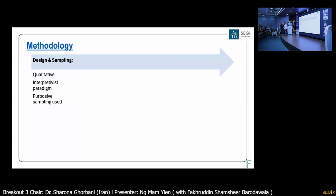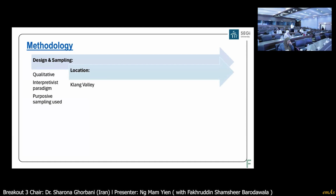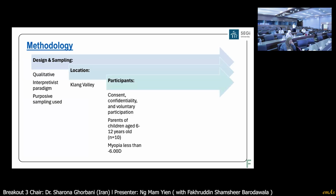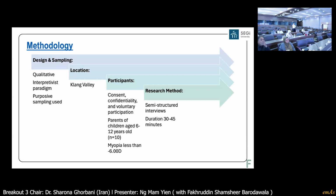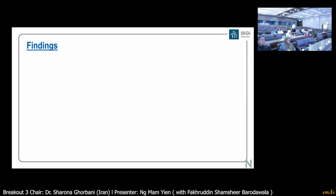Looking at the methods, we applied a qualitative assessment with purposive sampling. We conducted this study around the Klang Valley region, and the participants were patients' parents whose kids were between the ages of 6 to 12 years who had a minus prescription, myopia less than 6 diopters, and who consented to the study. The methodology was semi-structured questionnaire interviews, about 30 to 45 minutes. Once we had those interviews recorded, we performed in vivo thematic analysis, and these themes informed the development of the model we are proposing today.